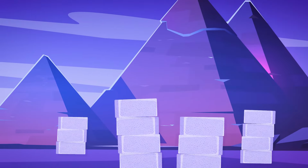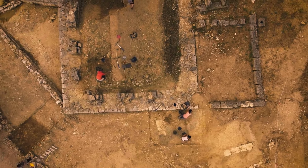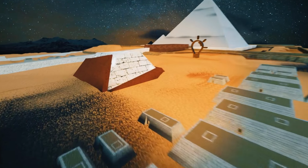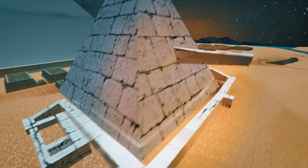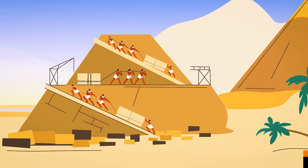Finally, one last problem. The stones had to be lifted and put into place. Archaeologists have discovered the remains of the ramps system that dates back to when the pyramids were built. Most likely, the Egyptians designed a unique system to move and pull huge stone blocks, but no one knows what it looked like exactly. The most common opinion is that there were several ramps around the pyramid to help move the blocks. The ramp was growing with the pyramid getting higher.